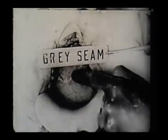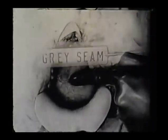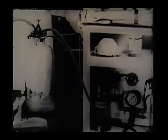Inject as you move the needle in and out. Do you feel that? No. Do you feel that? No, Doctor. That's good. We're going to see the gray seam where the loose peritoneum of the uterus becomes firmly adherent. See how loose it is here? But I prefer the scissors.